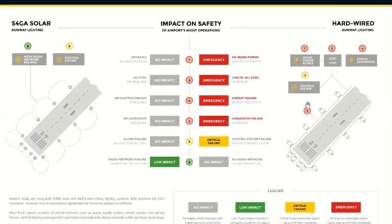In all these situations, if they happen, airport will have to limit or stop flight operations, which means loss of money and loss of reputation of this airport.